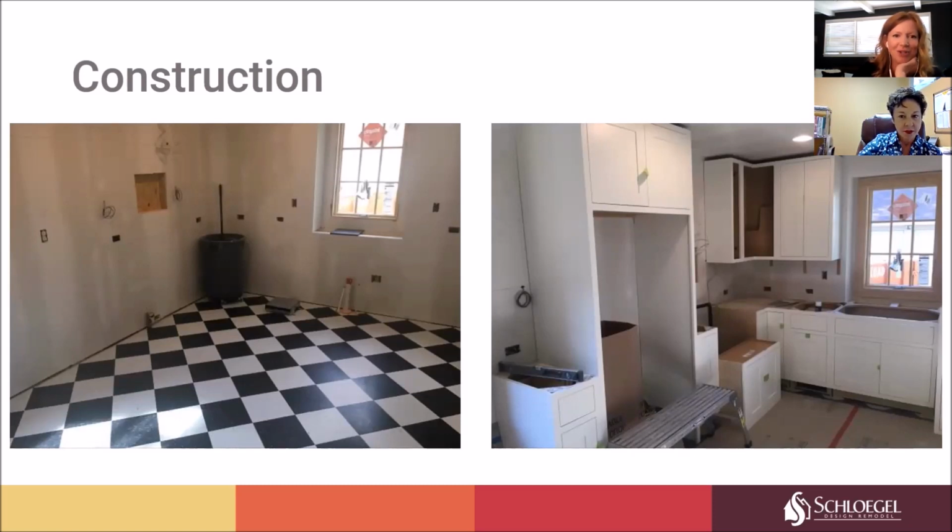So on the left, you have the flooring in. On the left picture, the flooring went in. These people wanted the old school type checkered flooring in black and white. It was fun to discover this flooring. It's a very rare request, but it was very cool to find it and then to put it in, and they did a great job.